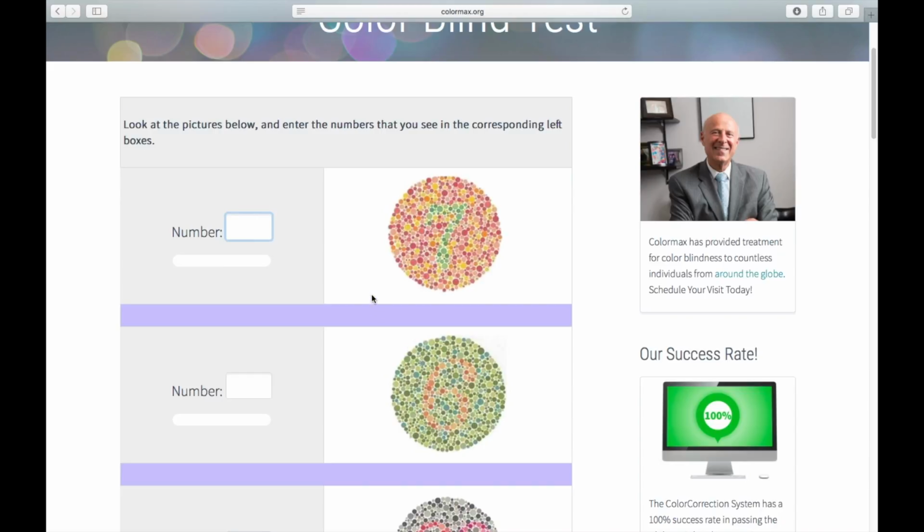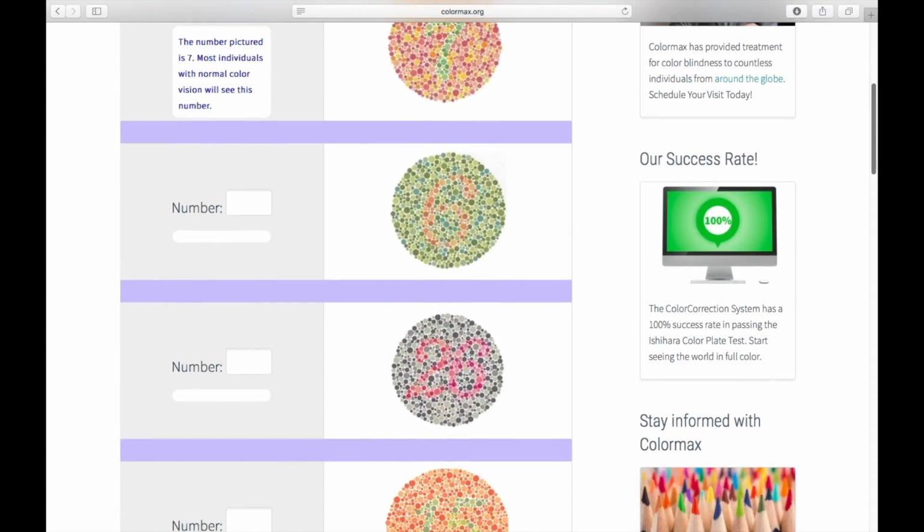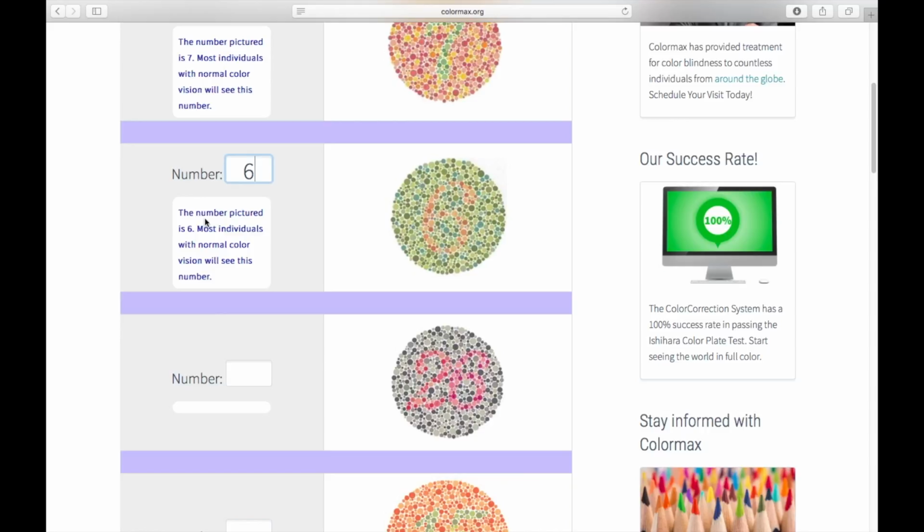Let's get into it. Alright, this one looks like number 7. Alright, we're typing number 7. Go, enter. Okay, so this is basically what it's going to say to me. The number pictured is 7, and then it'll say all that stuff, alright? Here we go, for the next one. Alright, this looks like number 6. Enter number 6. Yes, the number pictured is 6. Most individuals with normal color vision will see this number.